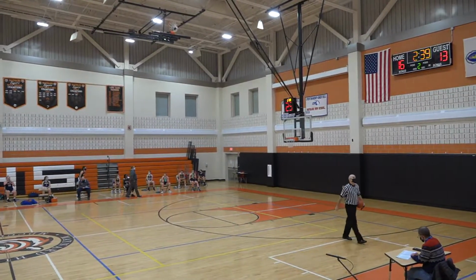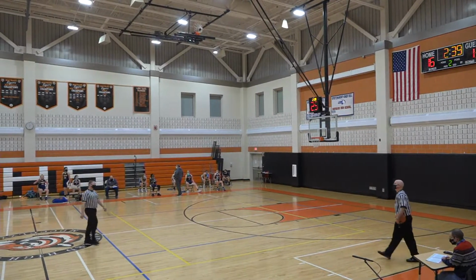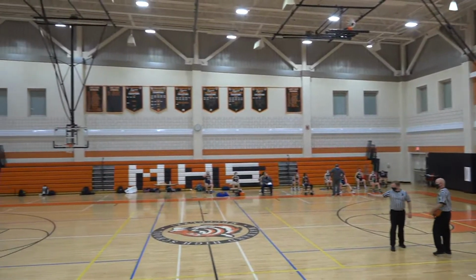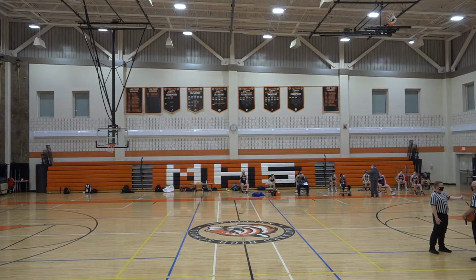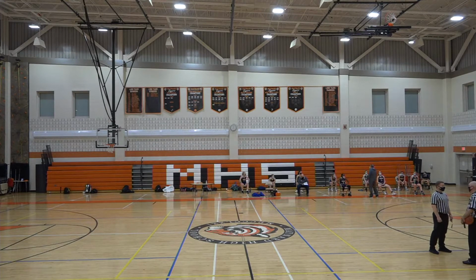Our score is 16-13, Maynard leading with 2 minutes and 40 seconds left in the second quarter. AMSA's been coming out with a strong three attack. They keep shooting them. They have yet to go down the past three trips, but I think that we should if they start making them, they can come out to a big lead here.